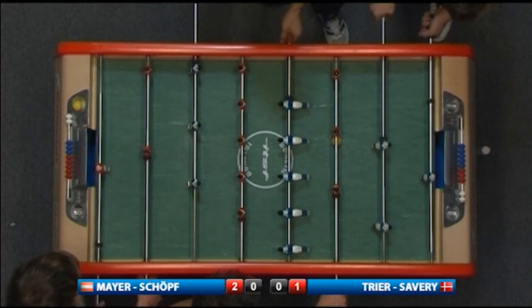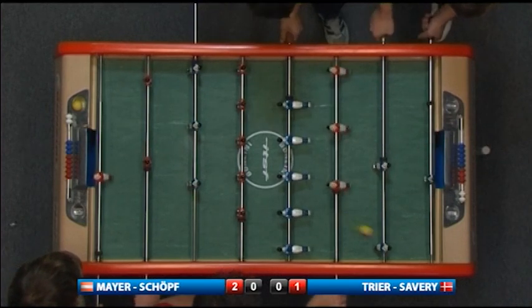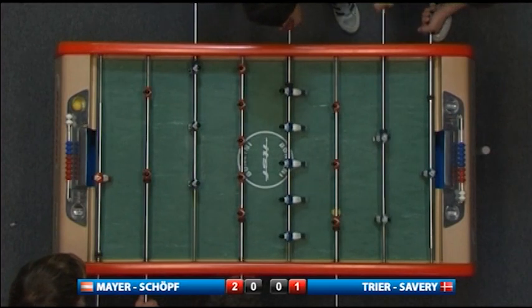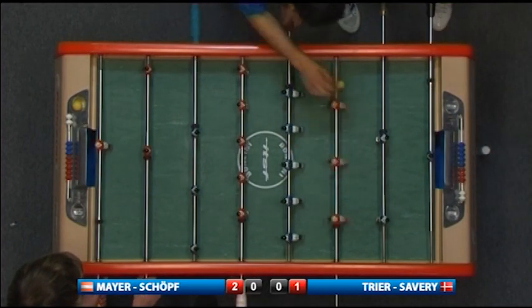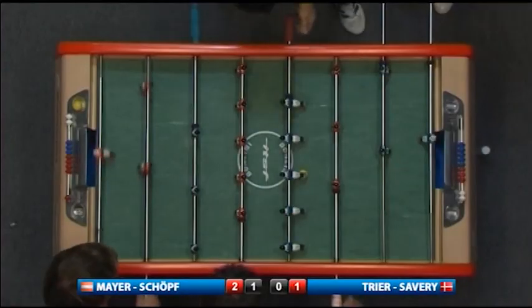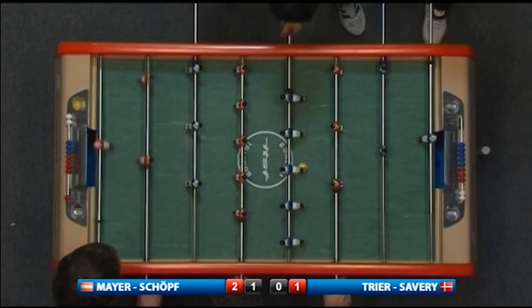MAYER from pull shot position. Wide of the goal, and will come back to MAYER. MAYER brings it across with that hesitation push kick, in and out. It's 1-0 in favor of the Austrians on the Danish home table.